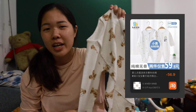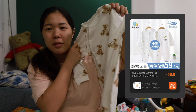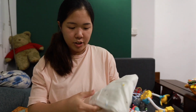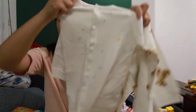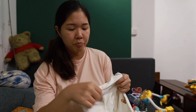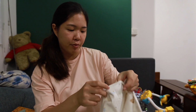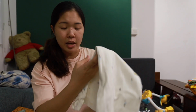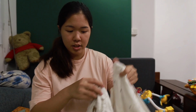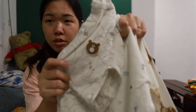So we haven't tried. We'll see how it fits on him, but it's very cute. He got this. Then got this. Yeah, and the material is quite soft. It's not too thin, neither is it too thick, so I think it's perfect for the Singapore weather. And because Elliot sleeps with aircon at night also, yeah, so hence the long sleeve. Look, so cute.